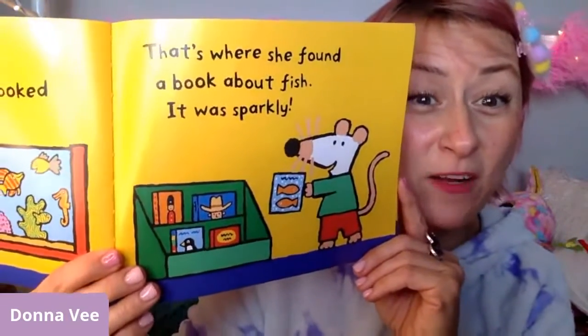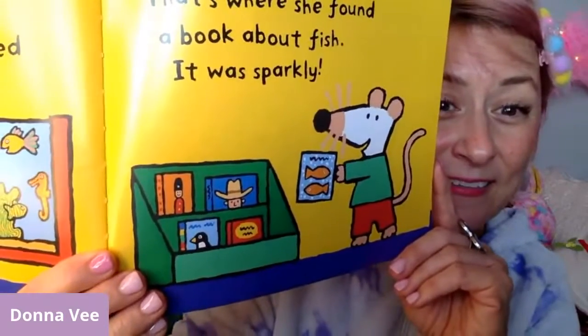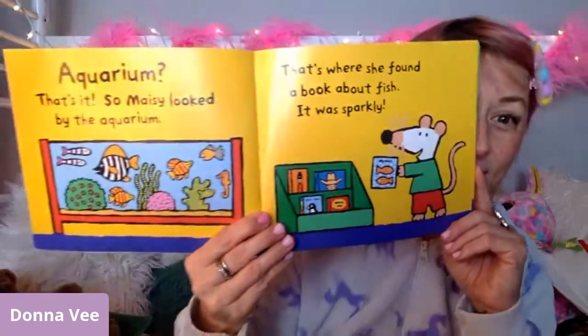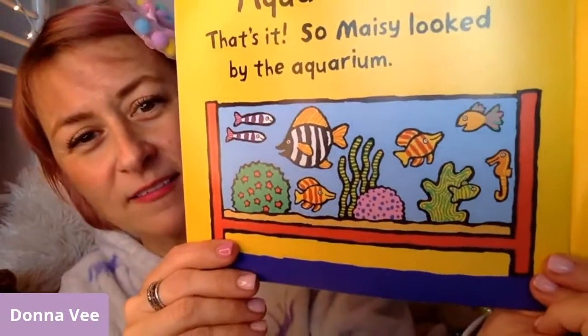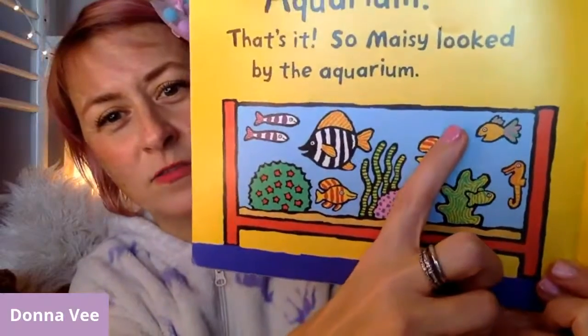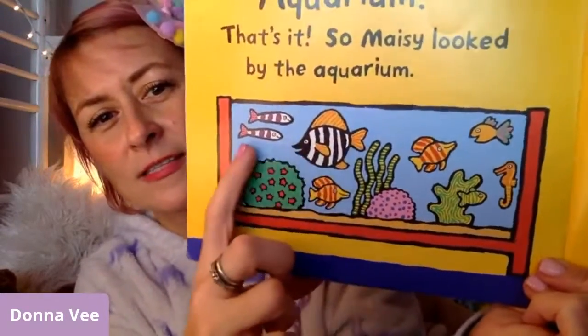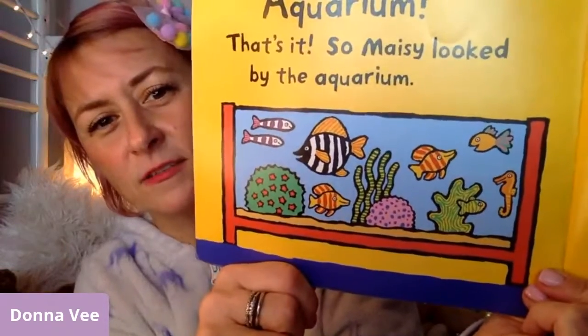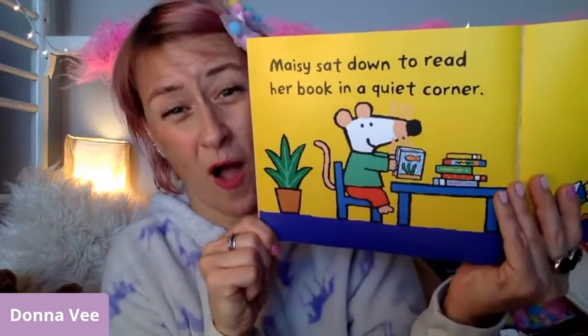That's where she found a book about fish, and it was sparkly. Look how pretty the fish are. See, there's a seahorse, and 1, 2, 3, 4, 5, 6, 7 fish. Maisie sat down to read her book in a quiet corner.